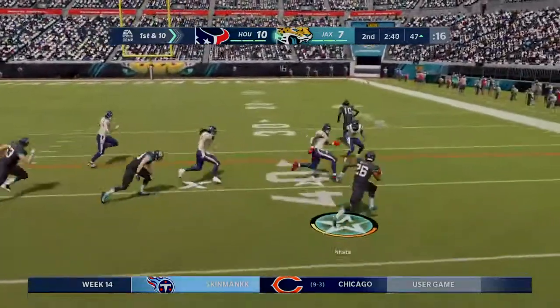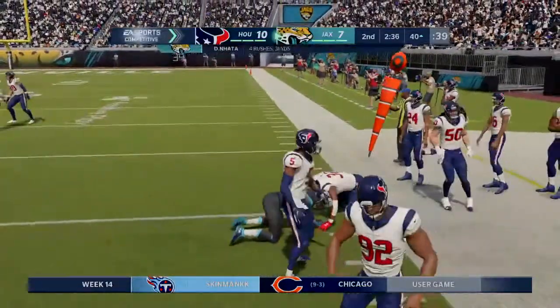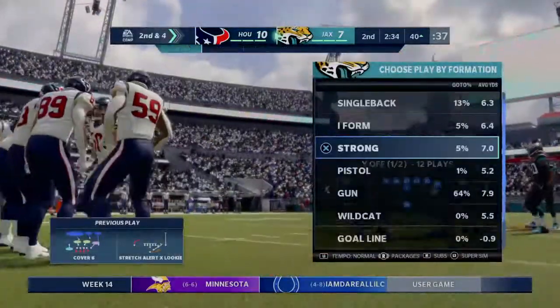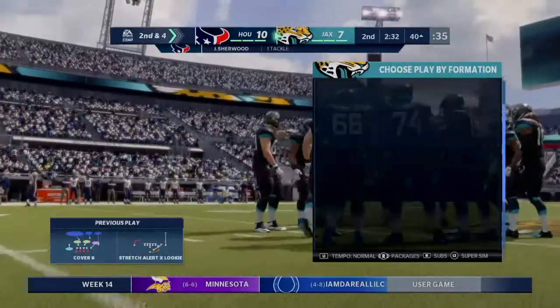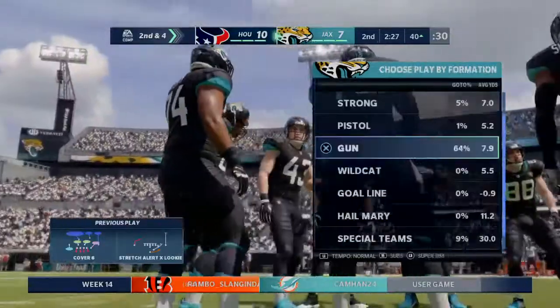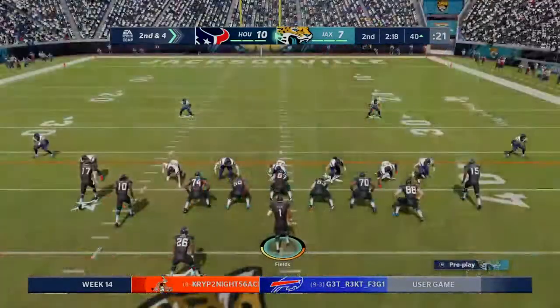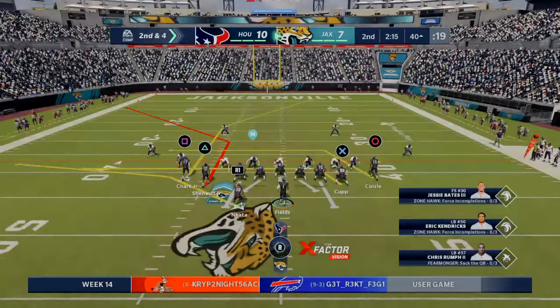Now a handoff looking right. It's a 6-yard gain on the ground, and that'll make it 2nd and 4. You know what really fires up offensive linemen? When the guy that is carrying the ball behind them can create his own space and break a tackle along the way. 6 yards on that last play. Here's 2nd and 4.